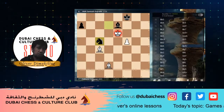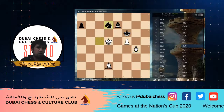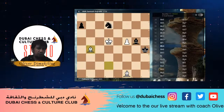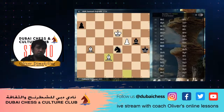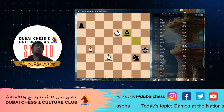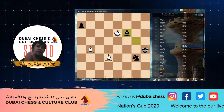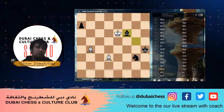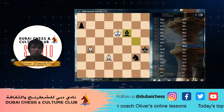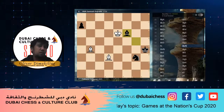King e6, king d5, bishop on e2. We have bishop g4. All right, check. All right, keeping the pawn on f5. That is very important. Bishop f6. Okay, now black takes on f6. So black took on f6, and now we have 2 bishops against the knight. And how do you win with 2 bishops against the knight? Okay, this is an important endgame technique.